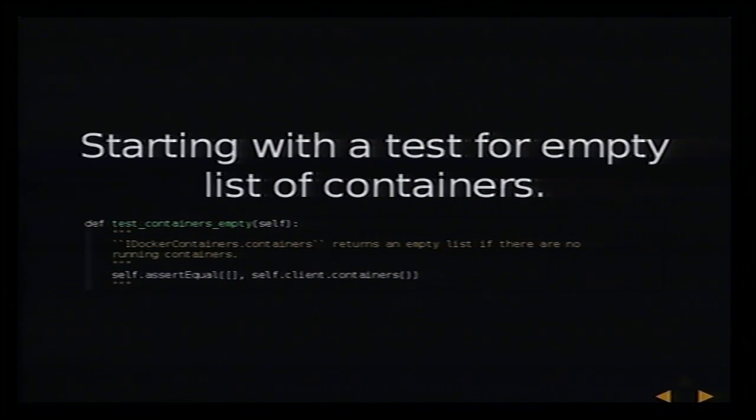So far, all we've got is a test for the interface, a ZOP interface test, which ensures that all the methods are in place and that the methods have the right number of arguments. What we now need to do is start adding methods to the interface. So you can start anywhere, really. I'll describe in a minute some of the problems you encounter when doing this, but I've chosen to start with a test for the DockerPy containers method.